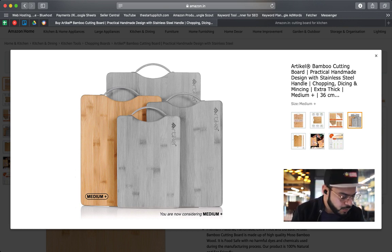Now coming to the fourth image that they have. This is very interesting, and this image is called a size reference image. That is what I term it as, and that is an interesting and important element for you to have. So if you have your listing images, and if you are trying to compete in your market, you need to ensure that you tell the customer exactly what the product is and exactly what they can expect at the doorstep.